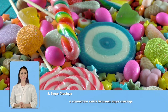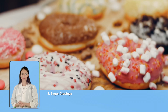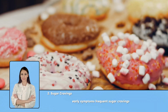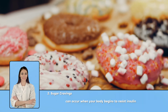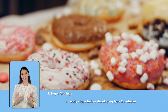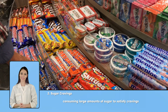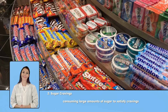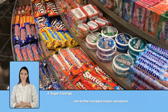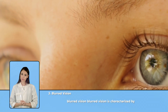A connection exists between sugar cravings and both prediabetes and diabetes. Early symptoms. Frequent sugar cravings can occur when your body begins to resist insulin, an early stage before developing type 2 diabetes. Long-term consequences. Continuously consuming large amounts of sugar to satisfy cravings can further increase insulin resistance, creating a vicious cycle.